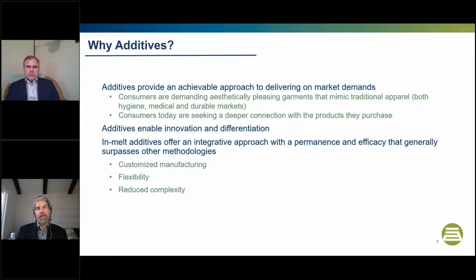Incorporation of additives enables product customization that can be turned on and off as needed, depending on the demands of the application. Further, taking an in-melt approach to the incorporation of additives may reduce manufacturing complexity while delivering efficacy, efficiency, and permanence that generally surpasses other methodologies.